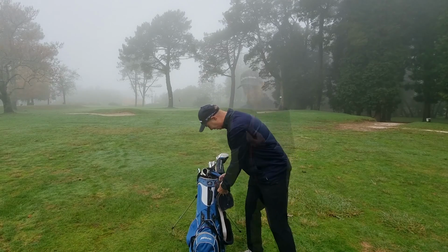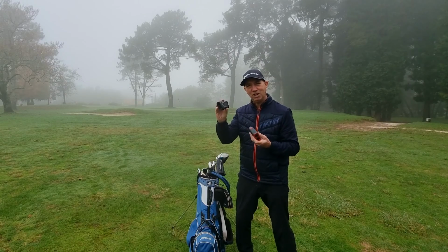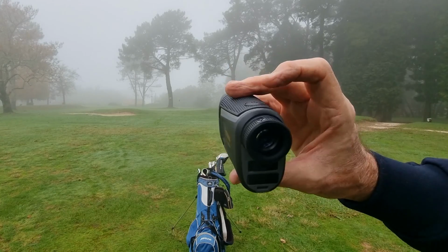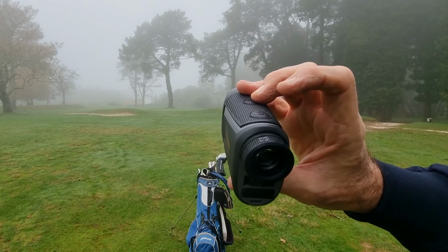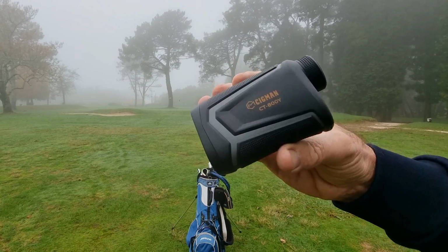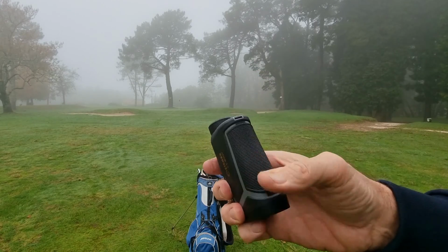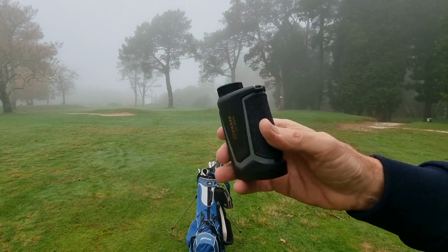that can be good. The other thing is this is definitely a lot lighter. The CIGMAN is a lot lighter. So here's where you measure the distance, and here's where you change the kind of mode that you want on it. So you've got this kind of grippy stuff here, both sides, underneath and at the top. Very good.